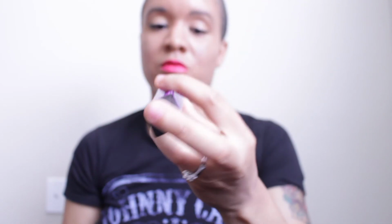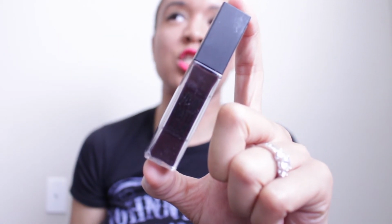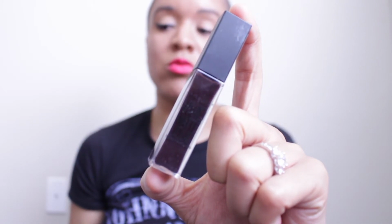This one is called Vivid Violet. This one, which I absolutely love, love, love. It's called Possessed Plum. I've worn this. It's a deep, deep purple. This is absolutely, absolutely gorgeous.